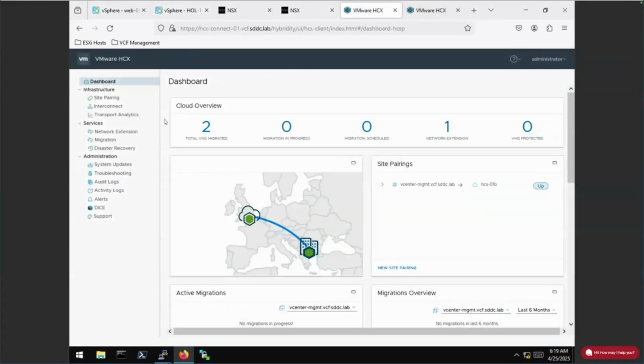So this is the dashboard. You can see that between the 2 sites, you've got a slightly different icon for the Sophia site, and that's because it's a connector, and I'm going to briefly explain a connector. At the destination site in London, it's got a cloud, because the cloud manager is a cloud concept, and I'm going to explain that a bit later.